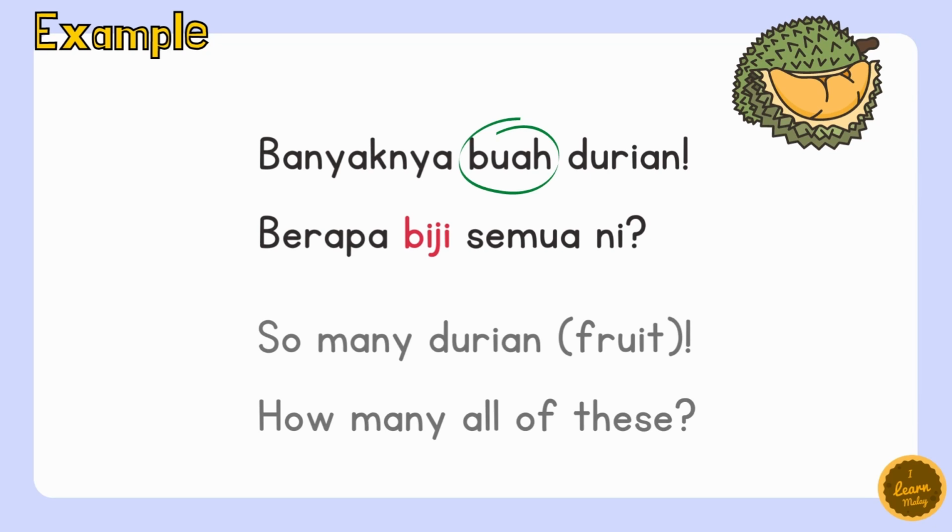Let's study the first sentence. Banyaknya buah durian. Banyak means many. Banyaknya, which is the word banyak with the suffix nya, is used to emphasize the word banyak. And in English, we use the word so. Banyaknya is translated as so many. The word buah here does not function as a Penjodoh Bilangan or noun classifier. Here, buah means fruit, and it refers to the durian, which is a fruit. Remember, in order to use Penjodoh Bilangan or noun classifier, you need numbers. And in this sentence, there are no numbers being mentioned.